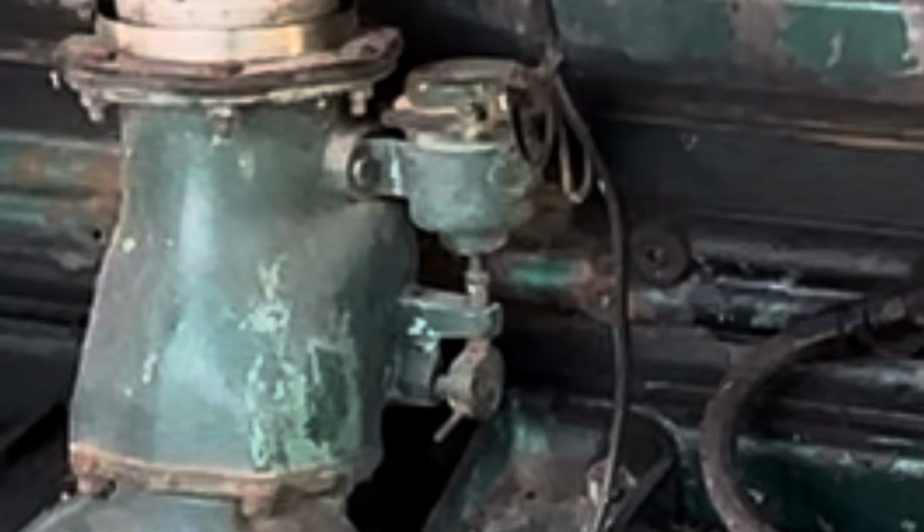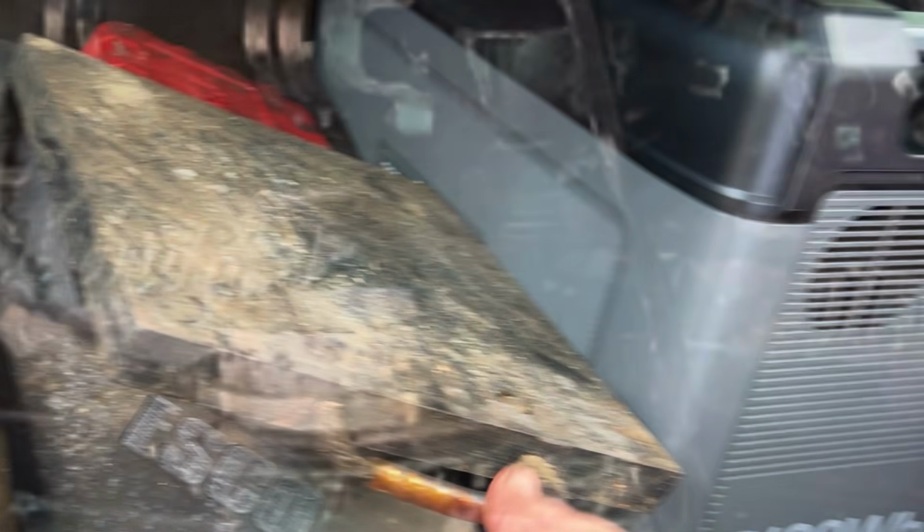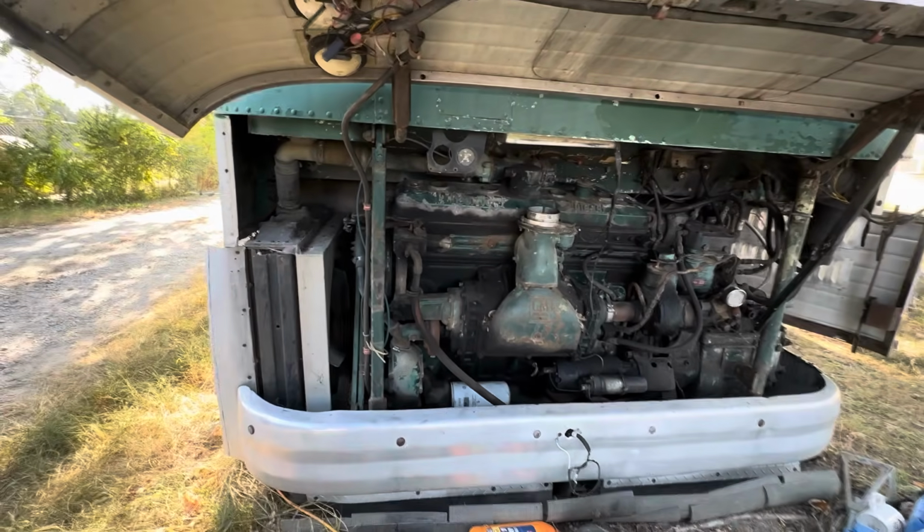This emergency shutdown flapper is seized. It won't move. So we don't want to risk starting the engine without that working. We're going to leave the hose off for the intake, and then we have a board here that we're going to put over the top of it if we need to shut it down. It's a steel rod going through an aluminum housing, and it's just seized up over time.